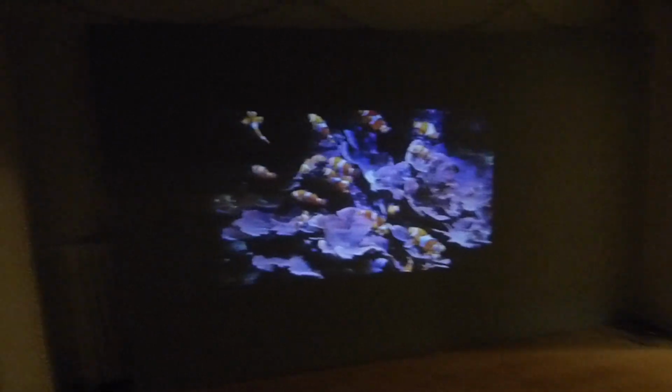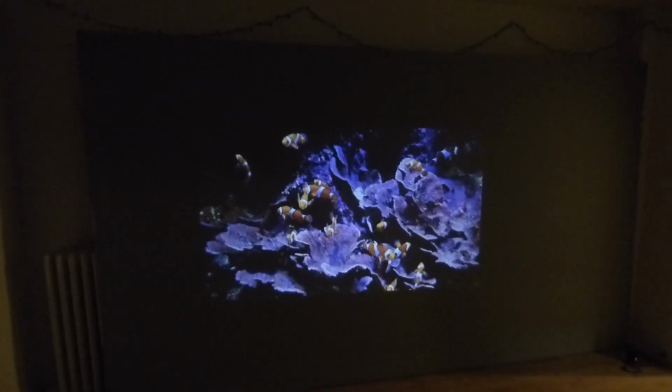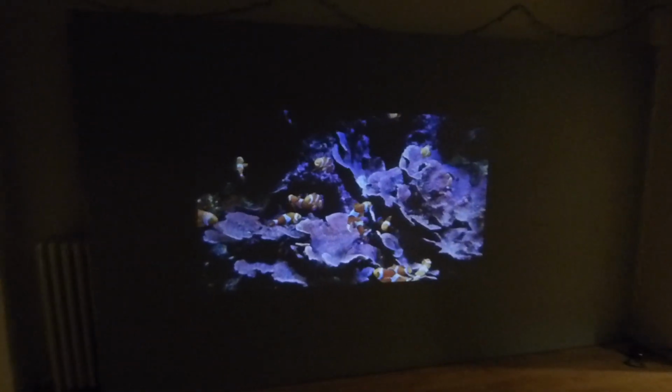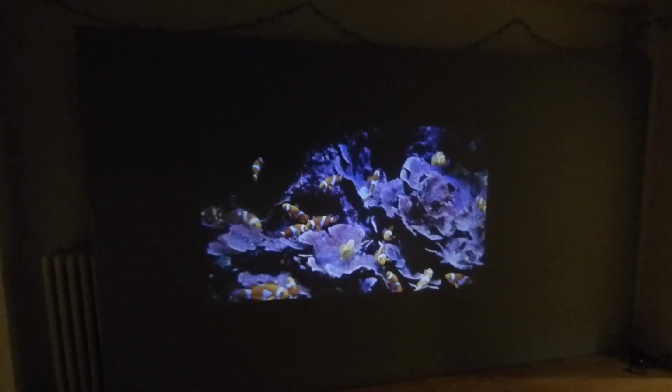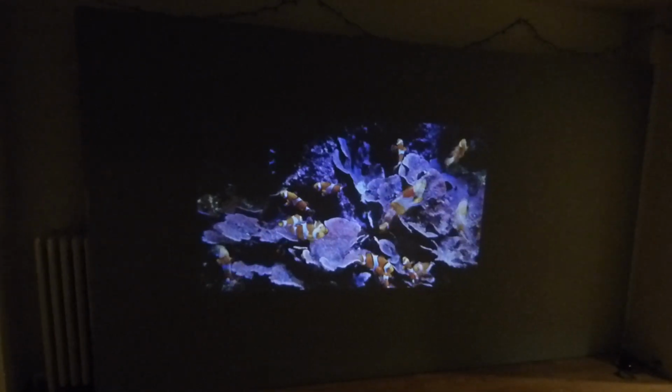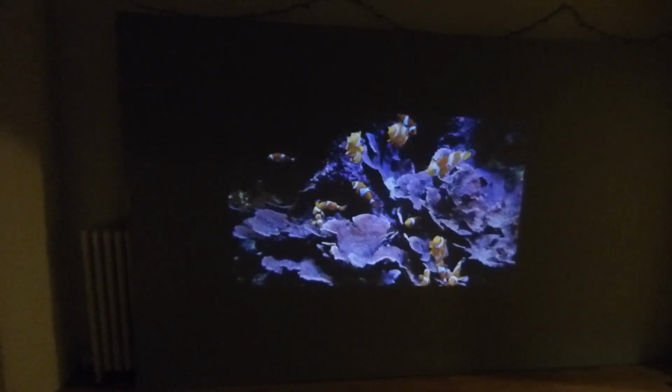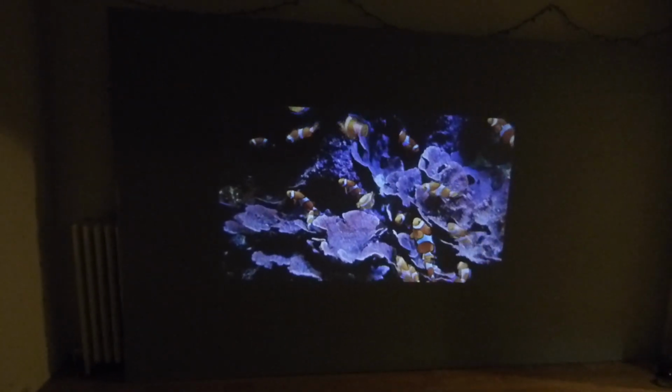The mini projector I have right here is right out of the box. No adjusting any of the settings, nothing. No calibration. I don't even know how you would calibrate a projector that small. Right out of the box, boom, right on the screen. And this is the quality that you're getting. It's a rechargeable battery projector. If you're curious about it, at the bottom of the description I'll put where I got it. It is using a DLP chip.